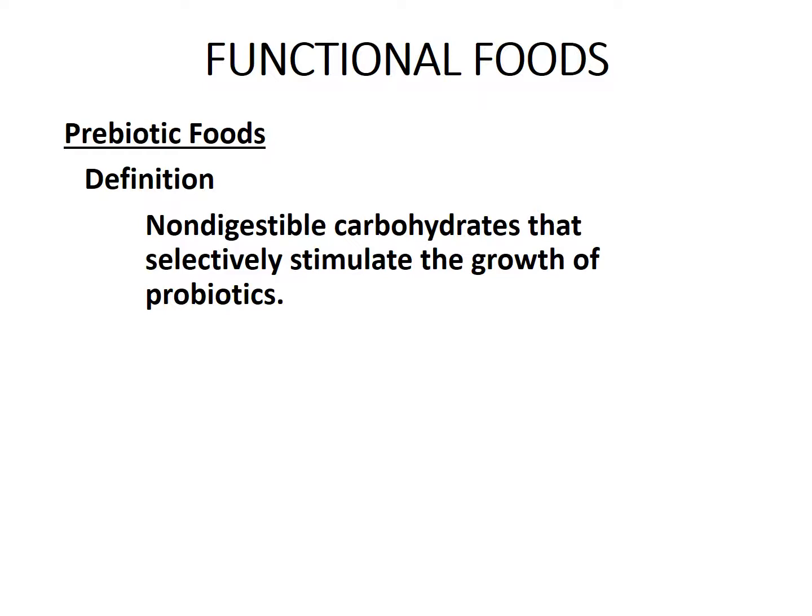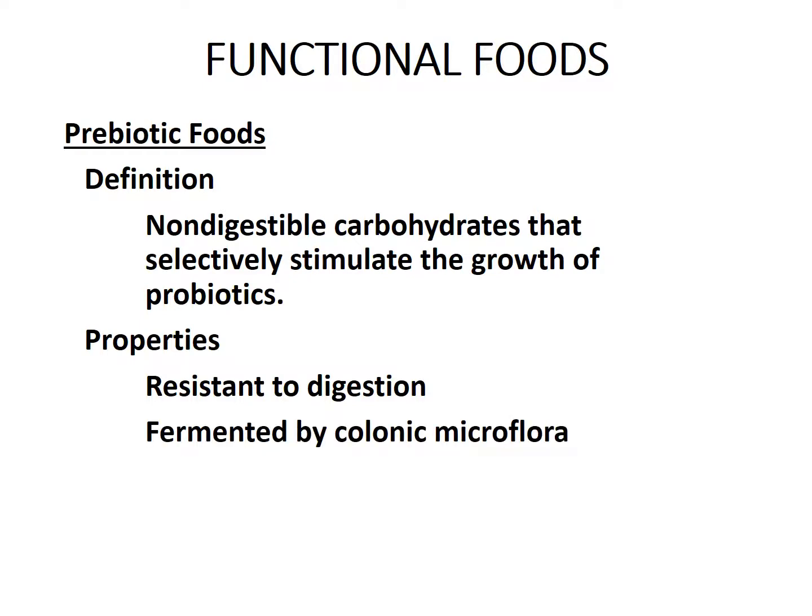We talked about one earlier: the oligosaccharides, if you remember, were prebiotic. And so those are a specific kind. But to be a prebiotic food, you have to be resistant to digestion. As we said, oligosaccharides are. Some of the soluble fibers can also be somewhat prebiotic. And then they have to be fermentable by the bacteria in the large intestines, and they have to have some benefit to the host's health. So all of those criteria have to be met before they could be considered a prebiotic.